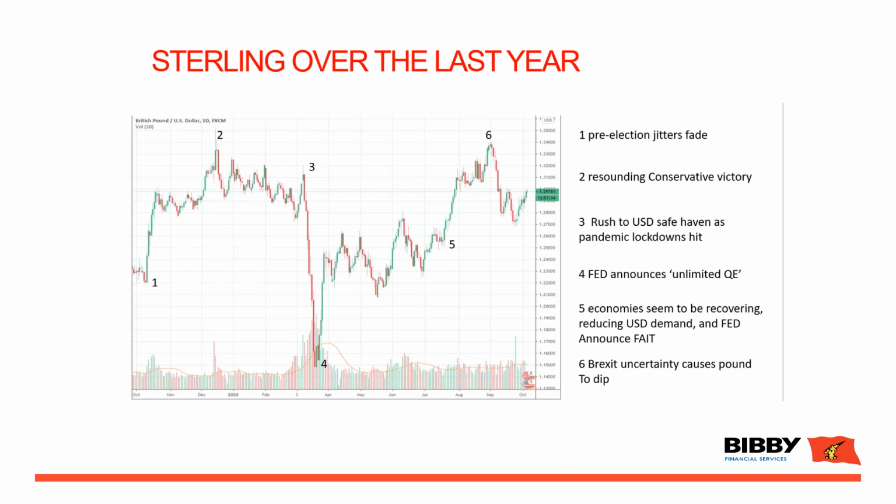The actual size of the majority was a surprise. So that was the spike up where the number two is. We saw the pound back to 135 against the dollar. It came off again as people realised that Brexit wasn't going to be the slam dunk that we had initially perhaps been led to believe, and we were drifting lower. There was some dollar demand due to the trade dispute between the US and China, which perhaps counterintuitively did increase dollar demand.